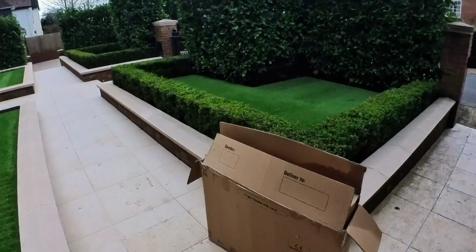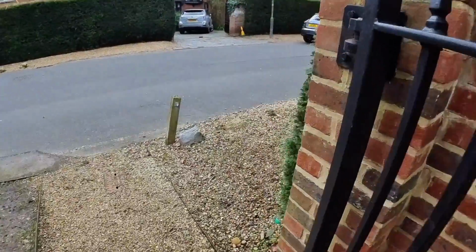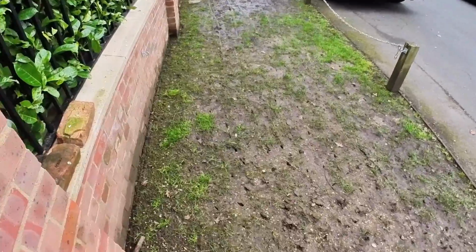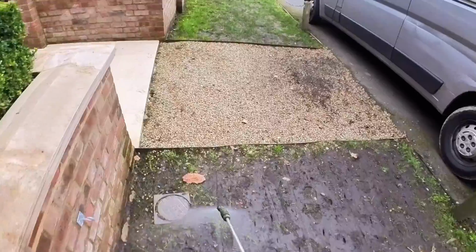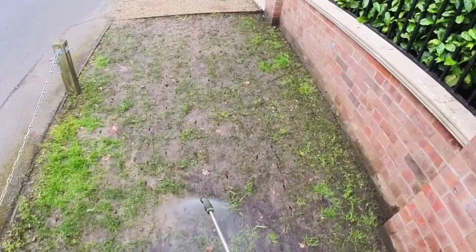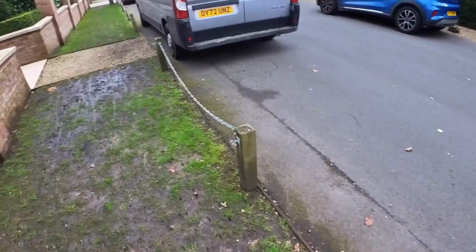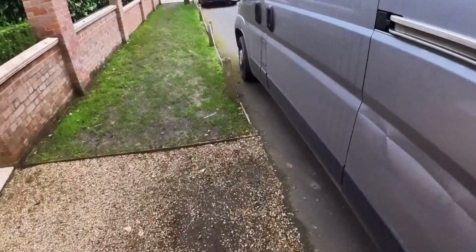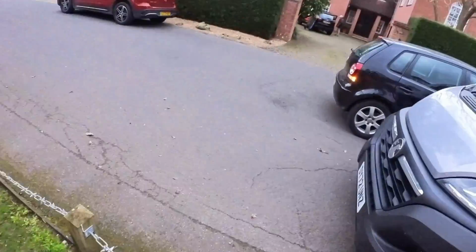This bit is all lovely and clean, muddy already. Some of that is because these sections are really bad. As you can see, all the school cars are turning up now, so they'll all be walking on this shortly. He did have rails along here shutting it off, so no one could walk on these, but apparently all the school kids were running into it and falling over, so they had to take them down.